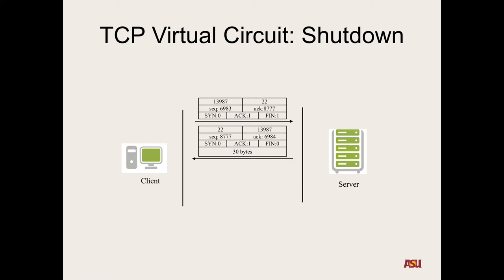So think about it this way. How does the client know that the server got the FIN packet? Exactly. It knows that the other side received that FIN packet if it gets back an acknowledgement with that additional increment of the acknowledgement number. It seems very strange, because we didn't send any bytes, so we shouldn't be incrementing the acknowledgement number, but specifically in this case with the FIN, we do.